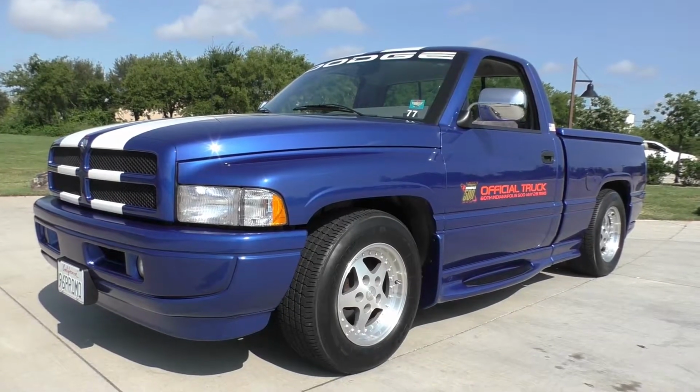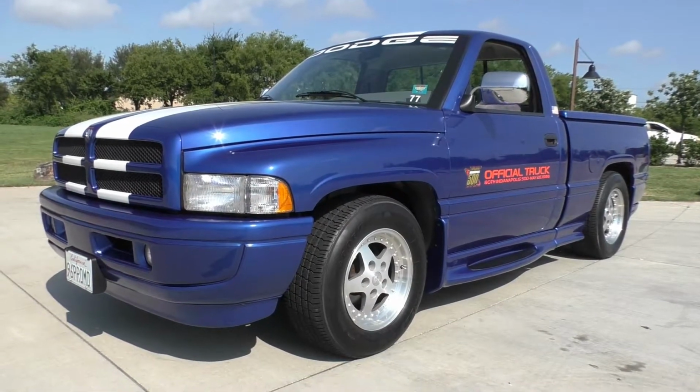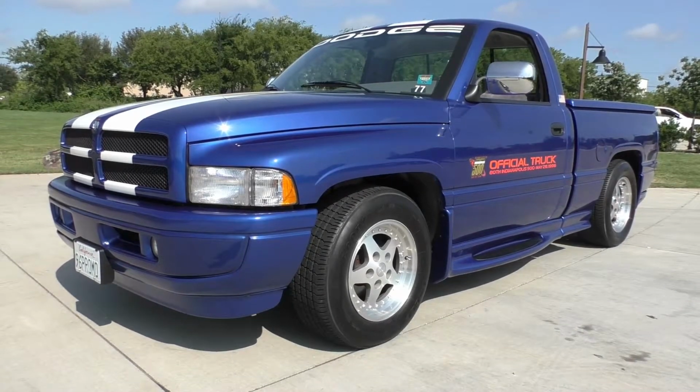Beautiful Arlington, Texas day. A little bit breezy, so I'll speak up and talk over it. Handling several cars out of a collection here. This is a very nice truck. It's very well documented.